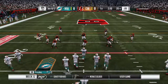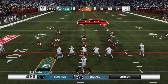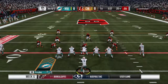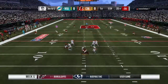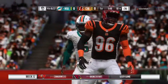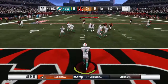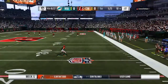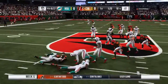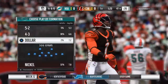And on 3rd down, a nickel formation here defensively. Hurry up, here we go. From the gun, Rose. The Bengal pressure gets him that time. Down he goes. Carlos Dunlap in there to drop him for a loss of 10. And it'll be 4th and long. Here's Matt Hawk now as his first punt will come from inside his own end zone. It's taken to the 26. Well, he wasn't too far from breaking that. Officially, give him 15. And the Bengals will take over here 1st and 10.